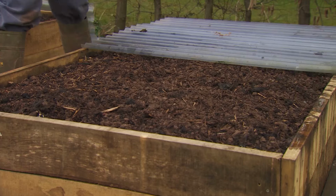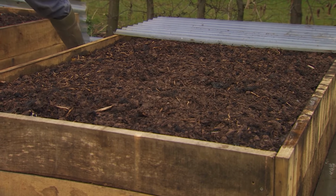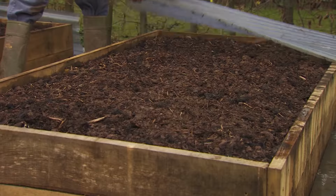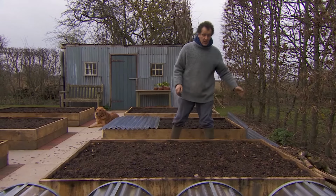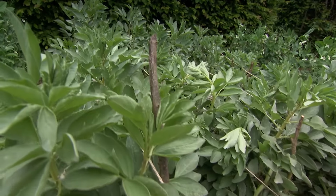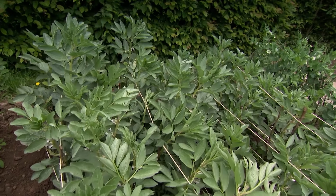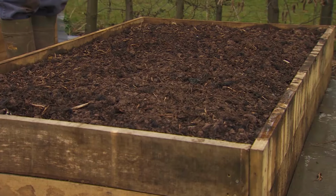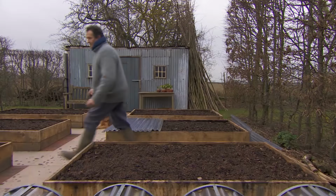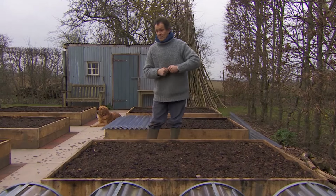I'm just clearing this. I'm just taking off the cover because I want to put broad beans into here. And to be honest, I've never grown broad beans in a raised bed before. Normally you grow them in rows with a gap between the rows where you can walk down and pick the beans. So as an experiment, I'm going to grow them in a block and reach in and maybe have to support them from the middle. But the technique for sowing them is identical.